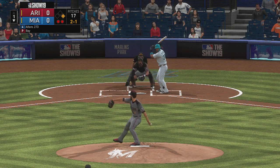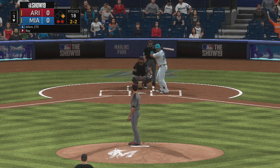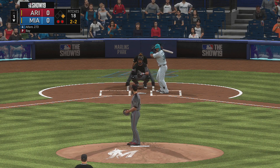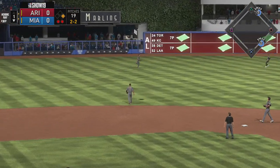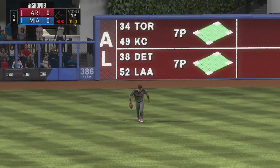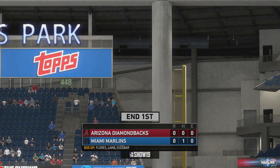All right, Marlins. Count even at 2-2 to the Marlins catcher. This is hit high in the air out toward left center. Peralta is under it. And the inning is over. 1 left for Miami. We are still scoreless.